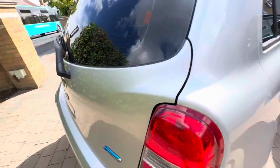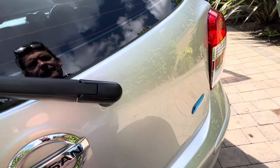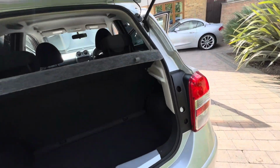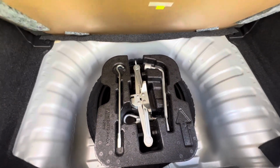And the boot, again, you'll see the boot. If your car was locked and you've got the keyless key, you just press the button there and the boot would open, and in we go. And again, spotless clean boot. As you can see, it doesn't look like it's ever been used for tip runs or anything. It looks like factory clean. It really, really is. Just looks like it's come out the factory. Unused tools and spare wheel under there.